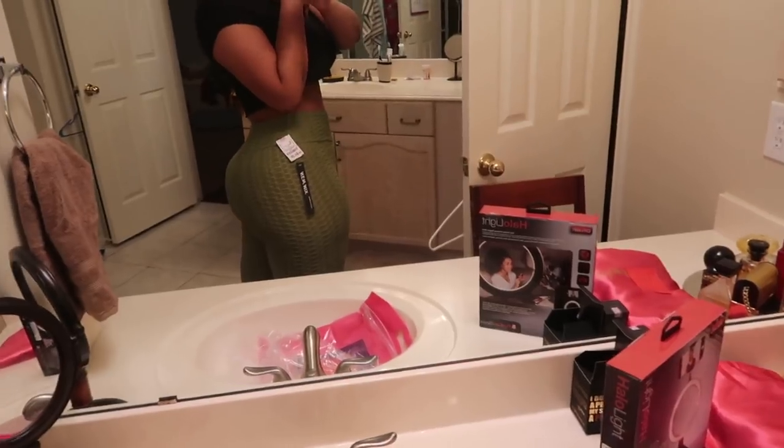I don't know if I'd ever pick these up to wear them. The price is good, but will I ever pick up these green leggings and put them on and wear them somewhere? I don't know. I kind of want to get my $7 back. They're $6.99, so my $7 back. What y'all think?